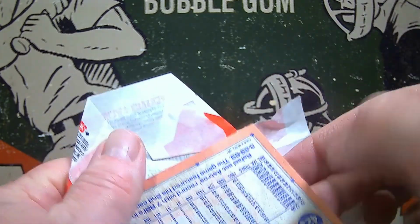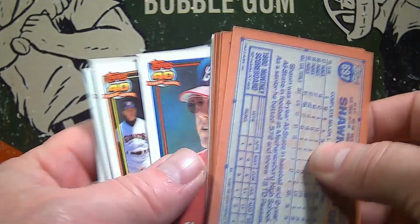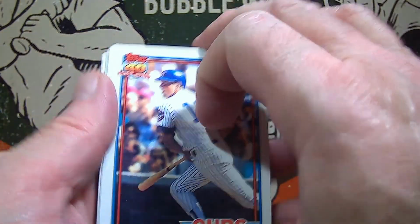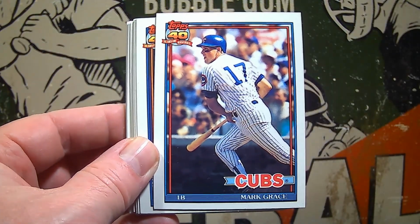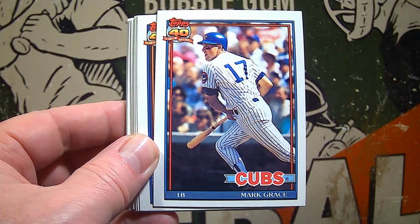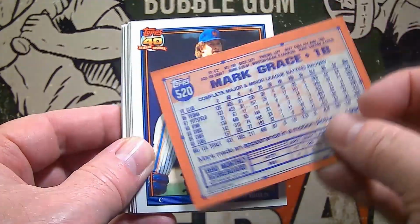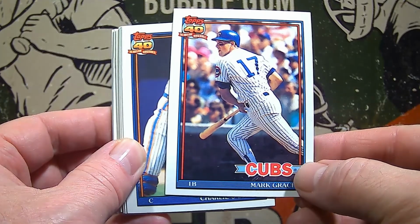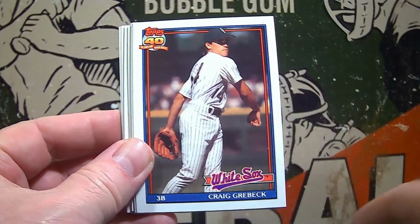All right, we're on stack number 2 of this rip tonight. Again, we're looking for that Chipper Jones. There's a cool Mark Grace. I like that picture of Grace. Probably just got one of his many, many hits right there. Watching the ball go out into the field. Going to make his run for first base. Good looking card right there. I like that one. All right.